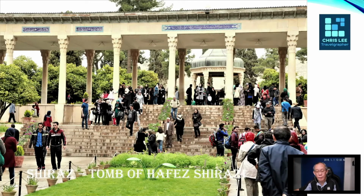And now the next important place of interest I'm going to share with you is the tomb of Hafiz Shirazi. Alright? The tomb of Hafiz Shirazi is also known as Hafezieh to the locals. It is located in the city of Shiraz and comprises two memorial structures, both built in the year 1935 in memory of the celebrated Persian poet Hafiz. It's an open pavilion structure housing the marble tomb of Hafiz and is situated in the Musalla garden on the northern bank of the seasonal river.